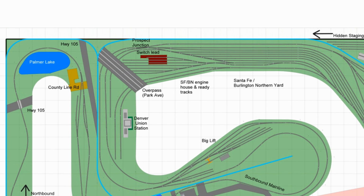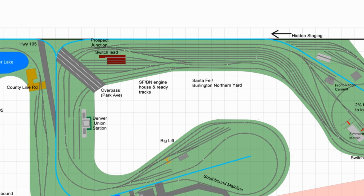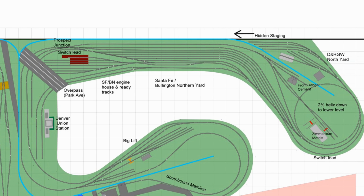Then you make about a 180-degree turn and enter Big Lift, which is now a little bit larger. It can actually be operated and switched a lot better, as well as staging the helper engines out of there. And then you make the turn and you go into Denver. In this plan, I was able to keep Denver Union Station, and it's a lot closer to where it really is in Denver, and it's on the correct side of the tracks and everything. And then you go underneath Park Avenue, and past the BNSF engine facility, or Santa Fe BN, depending on the time period I'm running. And then you have a Santa Fe BN combined yard.